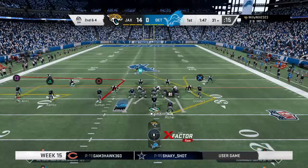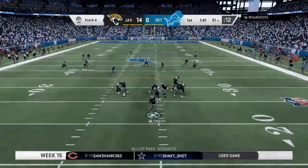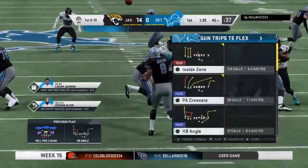They'll come up now 2nd and 4 from the 31. Jackson. That's out to his running back, Michelle. It's a gain of 14 and a first down for Detroit.